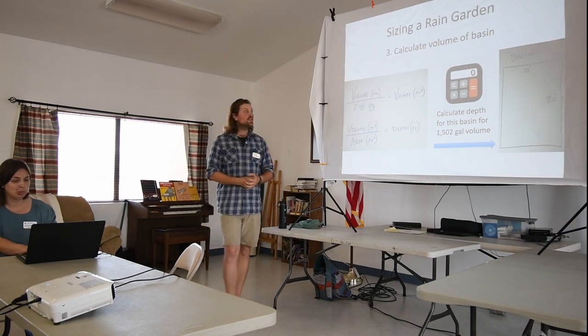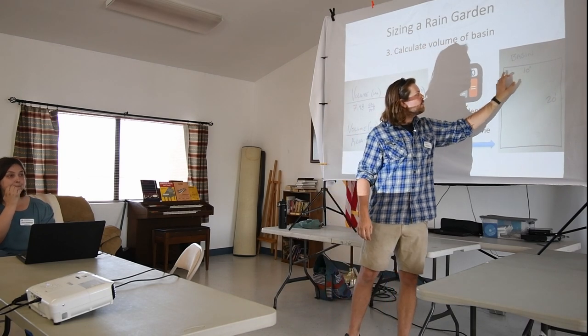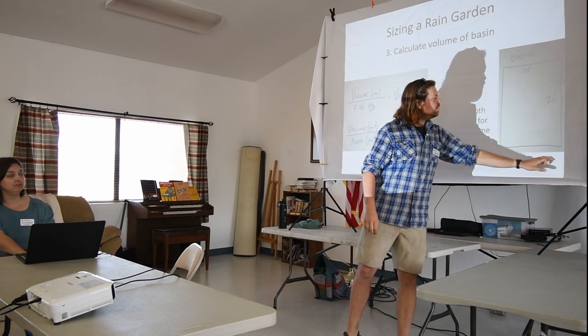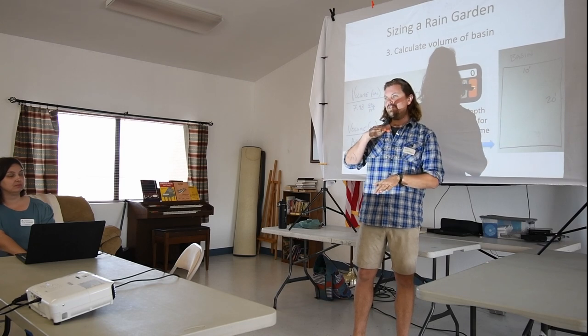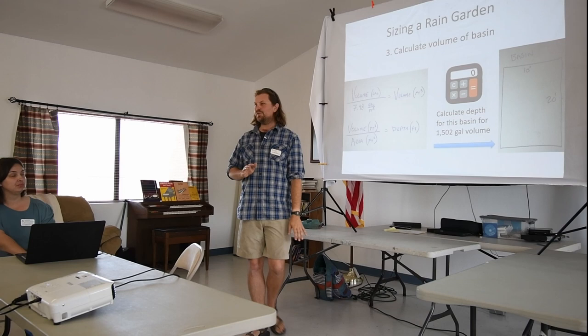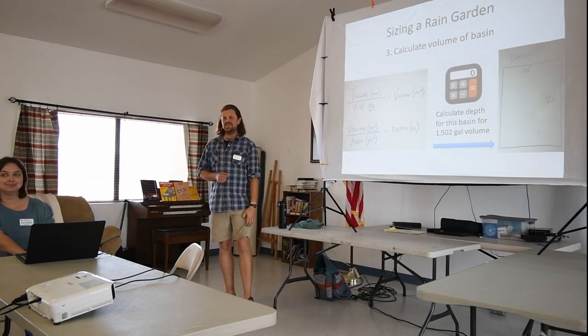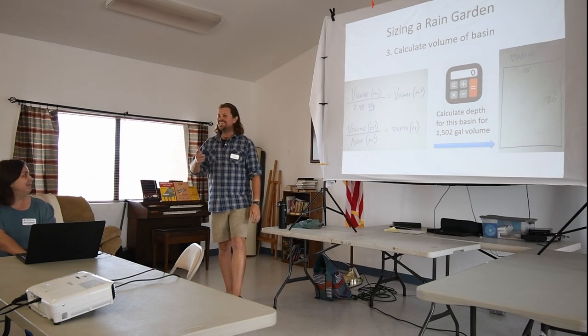So now we know what the volume is. We've got the area in terms of 10 feet by 20 feet, and then it needs to be about a foot and a half deep. Questions about this calculation? Is everyone clear about how to do this calculation? Nope. You're going to send these to us. I'll send them to you.